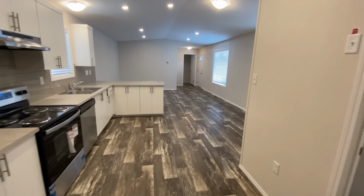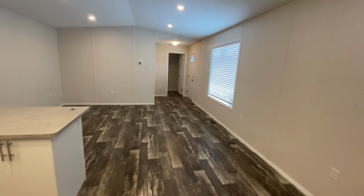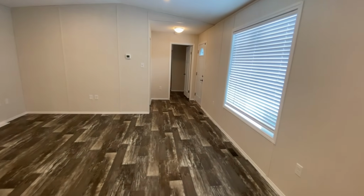It has an open floor plan with the living room and kitchen in the middle, bedrooms on the ends with an ensuite and walk-in closet off the main bedroom. By no means is this going to be the fanciest home in the world. What I always try to do is add as many high-value upgrades as possible without driving up the price too much. My goal is to keep this home affordable.